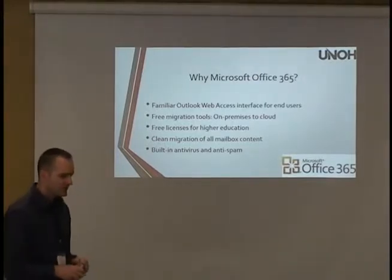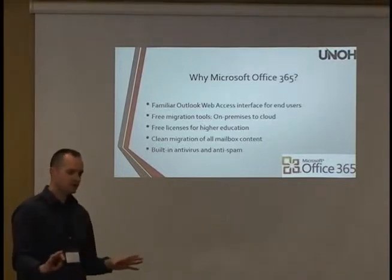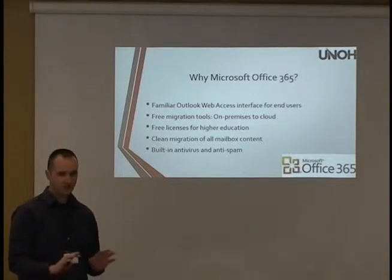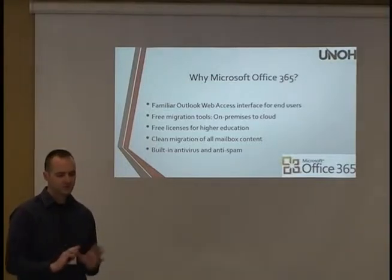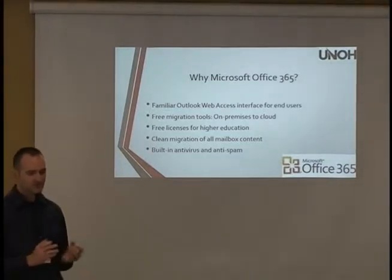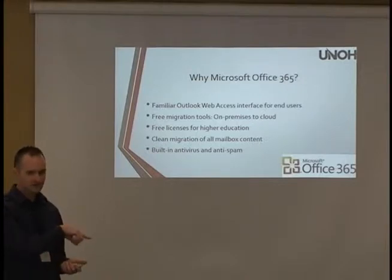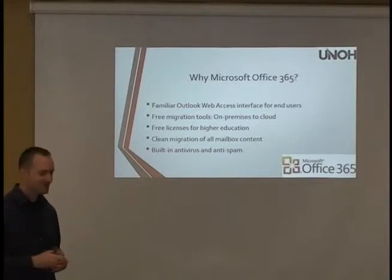Clean migration of all mailbox content. Of all those 14,000 plus mailboxes we migrated, we did not lose a stitch of email or calendars or tasks or anything. We didn't lose a bit of it. We had several people after the fact say, hey, my stuff didn't come over, and we could go back and say, no, yeah, it did, and here's what it is, and they're like, oh yeah, I think I deleted that. So it actually worked out really, really well.